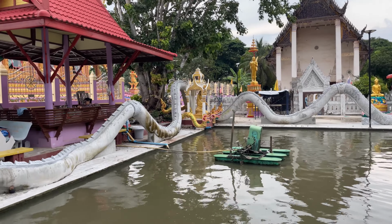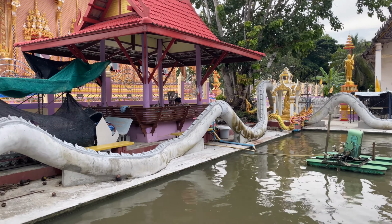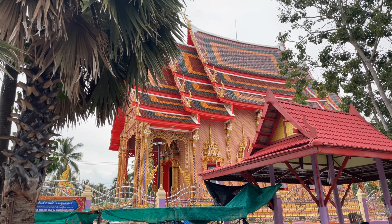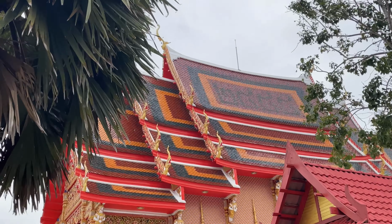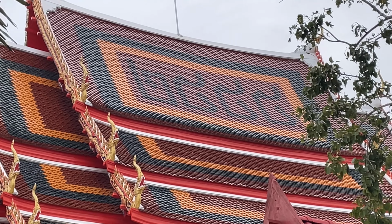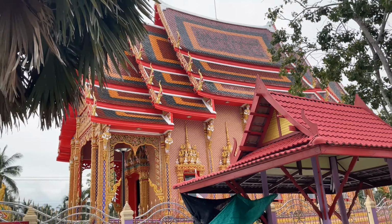And then they have a little shrine with the goddess of the earth. You can see her where she's wringing her hair into the water. And there's the new hall. So you see right up there on the front, it tells the date when they built this temple. It says 2555. So that's when they started constructing this new hall.